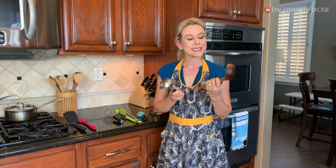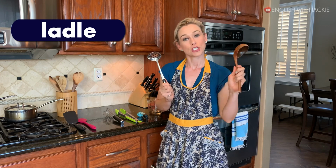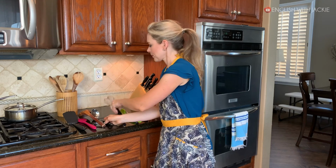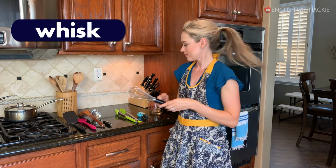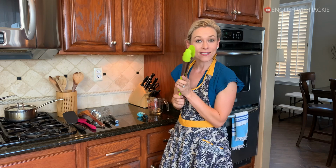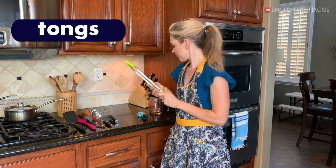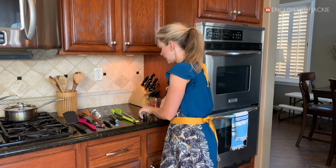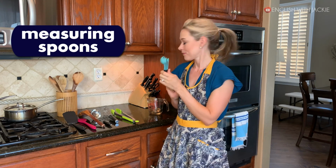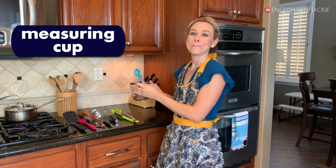These are called a ladle for soup. This is a whisk for eggs. These are handy for hot things. This is called tongs. And if you're following a recipe, you need to use measuring spoons and measuring cups.